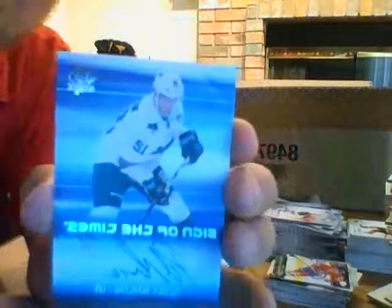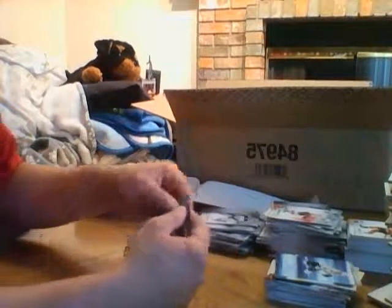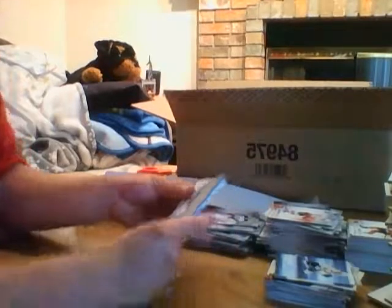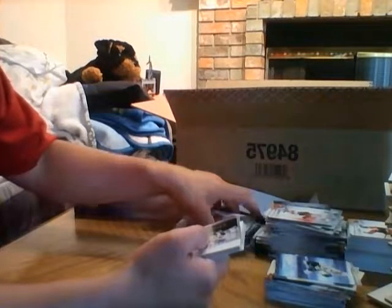Oh, here's another sign of the times. Oh, good one too. Patrick Marleau. Very nice cards. Like I told you guys before, I love my SPA. It's one of the first sets I started collecting. Only if it could get Connor McDavid. Big Oilers fan, always have been, always will be, through their ups and downs.